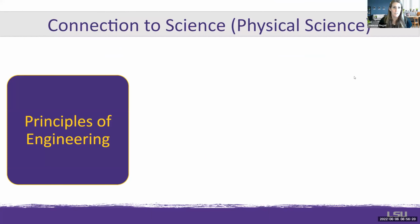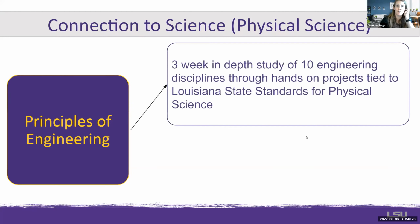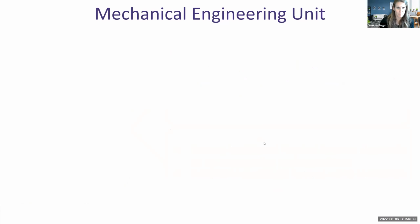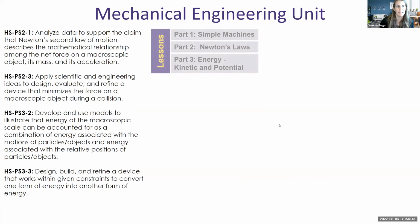Principles of Engineering is another one. So this one actually does count as a core physical science course. And so they're studying the disciplines in engineering. And instead of framing things in a traditional physical science standpoint, we're framing them in terms of an engineering design problem. So here's just a quick example of that.